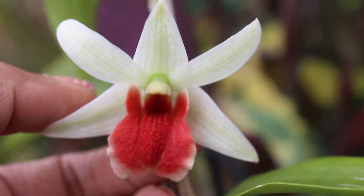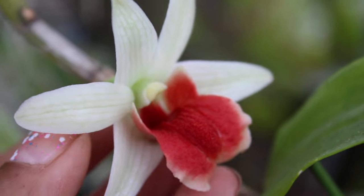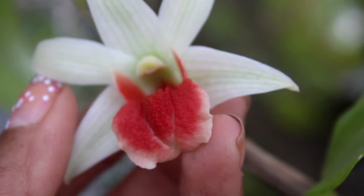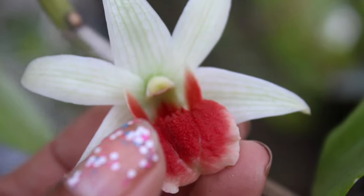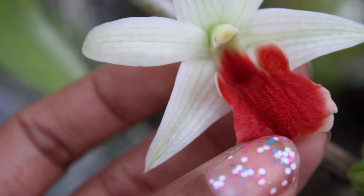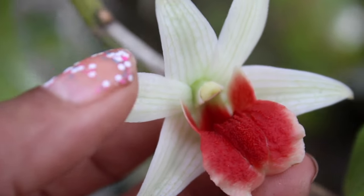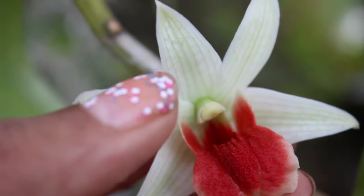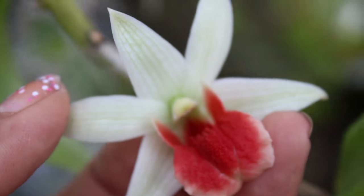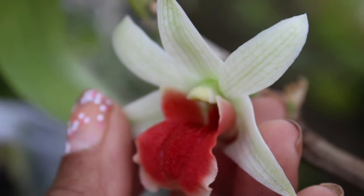And here we have the beautiful bloom coming from the Dendrobium Frosty Dawn. The very first thing that you are going to notice on this beautiful orchid right here is the spectacular color combination. You are going to notice on the lip and the throat area that very beautiful bright red color. Also on the petals and the sepals, you are going to notice that white background, but then you're going to notice that very lime green veining in there as well. Again, giving this orchid quite an amazing bloom color combination.